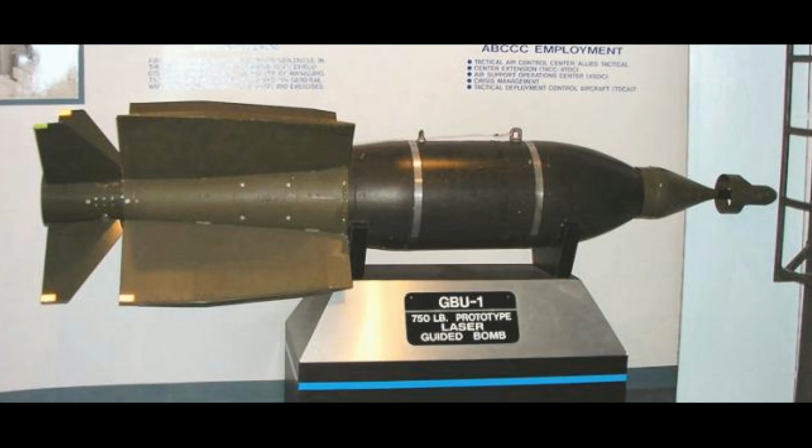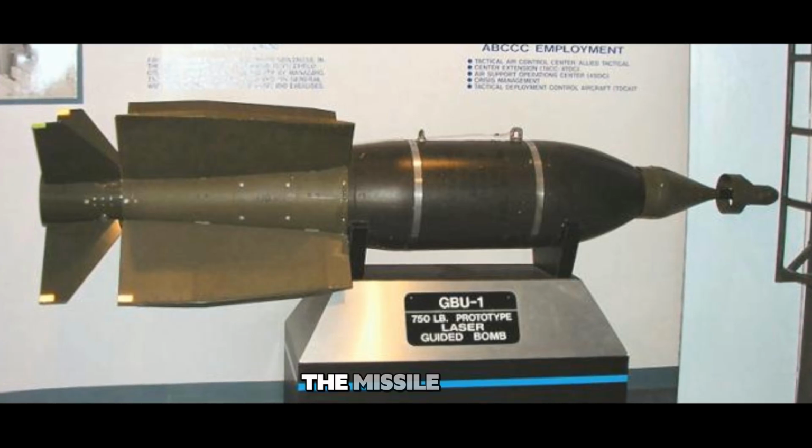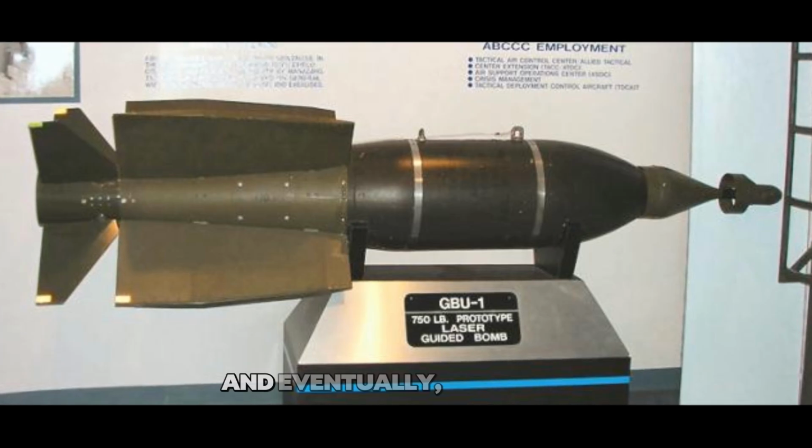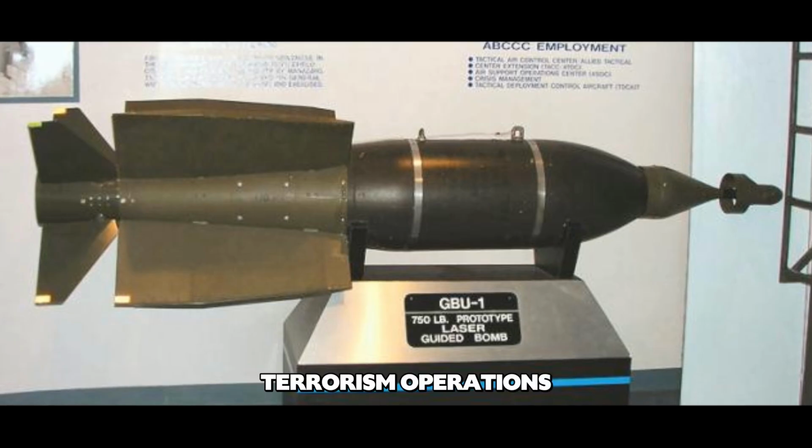Launch from a helicopter, illuminate the target with ground or airborne laser. The missile rides the beam to impact. The Army deployed 40,000 Hellfires, using them against tanks, bunkers, and eventually in counter-terrorism operations against individual vehicles.